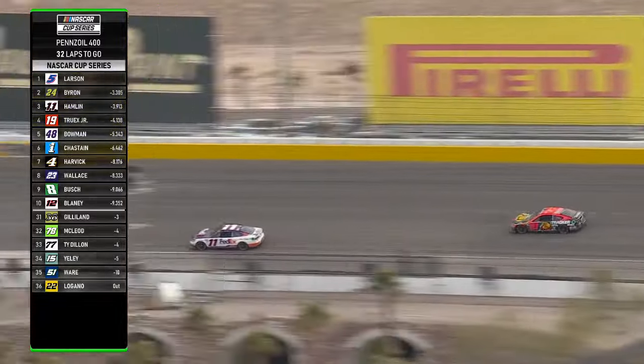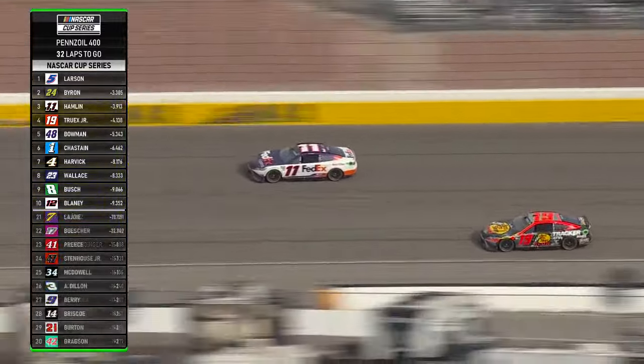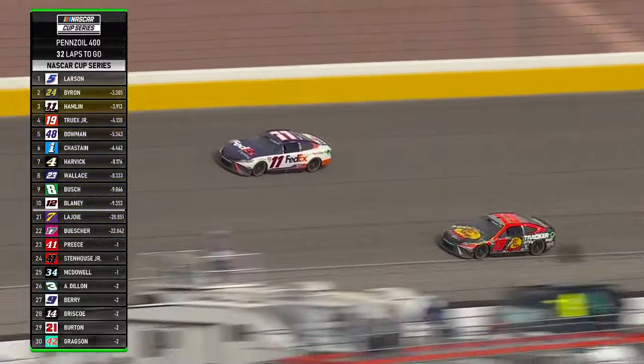Next Sunday, NASCAR's West Coast Swing concludes in the Sonoran Desert in Phoenix. Race day starts 2 p.m. Eastern on FS1 and then continues on Fox right up until the green flag on Fox and the Fox Sports app.